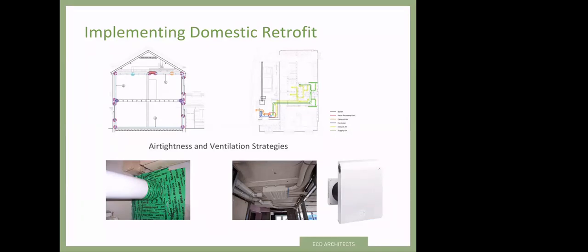That was our airtight membrane, if you like, and by having an airtight membrane, we could ensure that we weren't losing heat unnecessarily, but we were ventilating properly as well. So as I say, the two sides of the same coin.